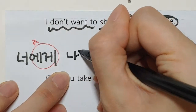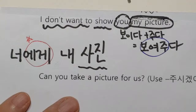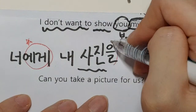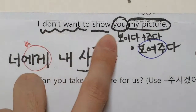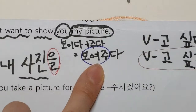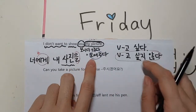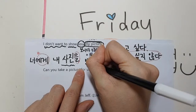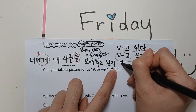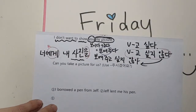너에게 my picture, you can use 사진. 사진 means photo or picture. 너에게 내 사진을, and 사진 is an object here, so you go with the object marking particle. 너에게 내 사진을 don't want to show. 보여주고 싶지 않다. Oh, sorry. This screen is too big. Let me zoom it out a bit. So 너에게 내 사진을 보여주, take out the stem, and then 고 싶지 않아, conjugate it in present form, 않다, 않아. 내 사진을 보여주고 싶지 않아. I don't want to show you my picture.